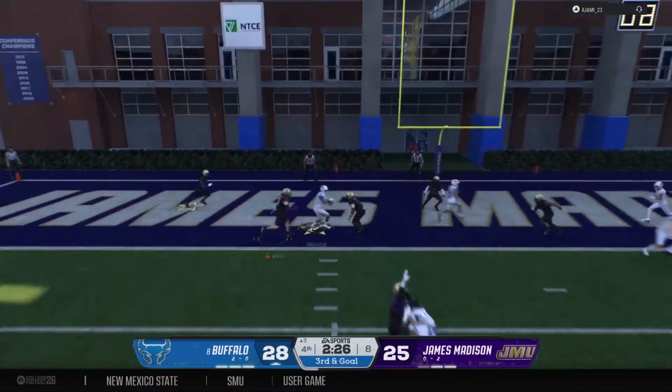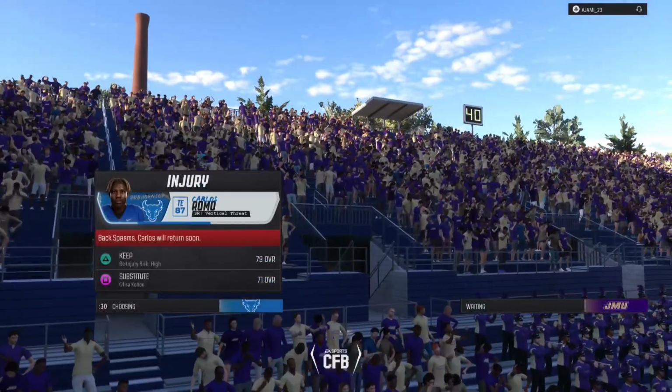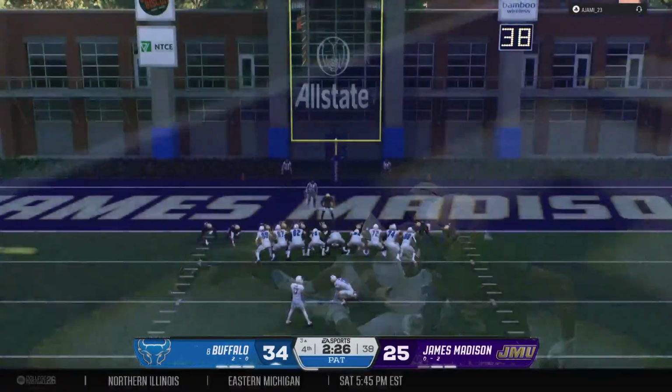Looking to the end zone on 3rd and goal. Touchdown Bulls. Grab the short pass to put the 6 on the board. And that is a drive and a score they absolutely had to have. Now making it a 2-possession game late in this one.